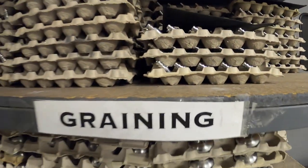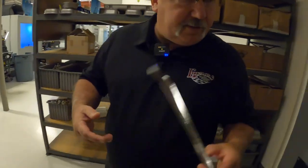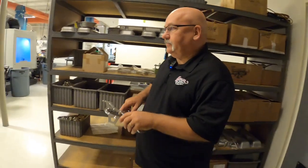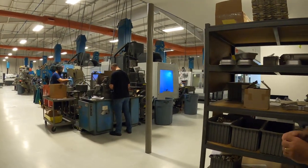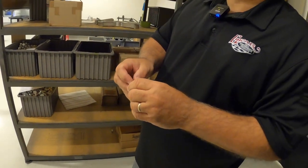We take a stamping like this, and it'll go into the machine and get machined. Then we bend it, it'll go over for weld, or it'll go to polish, anodize, and then weld it up. You'll see some over here. These are splines you'd use for a door handle or a window crank.